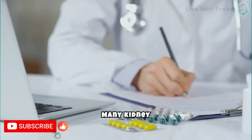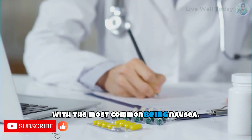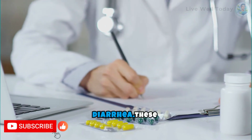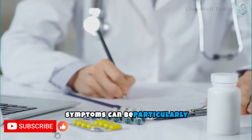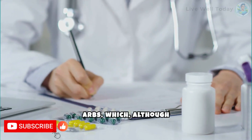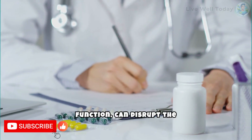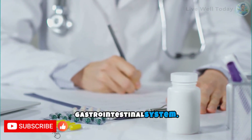Many kidney medications can cause gastrointestinal problems as side effects, with the most common being nausea, vomiting, and diarrhea. These symptoms can be particularly prevalent in medications like ACE inhibitors and ARBs, which, although effective in lowering blood pressure and protecting kidney function, can disrupt the gastrointestinal system.